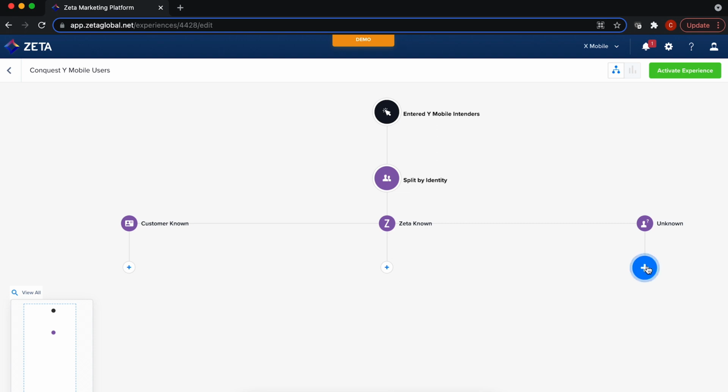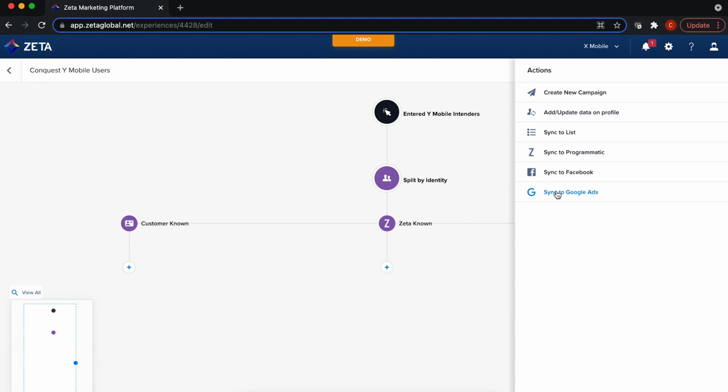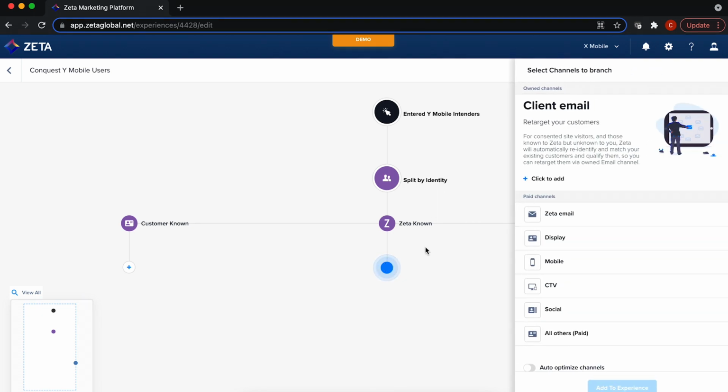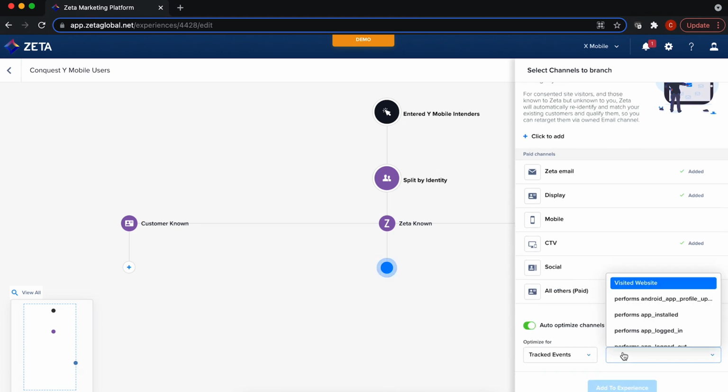For the unknown users, it's easy. We haven't seen them before. We'll probably connect them to another identifier later, but for now, they're showing up as new. I'm just going to do a simple retargeting campaign in Facebook or Google. Here, we'll choose Google. In the middle, where they're known as Zeta, we've got lots of options. For sake of this conversation, I'm going to enter them into a flow for Zeta, email, display, and CTV. And I'm going to optimize between those three channels, and I'll just optimize for visiting the website for now.